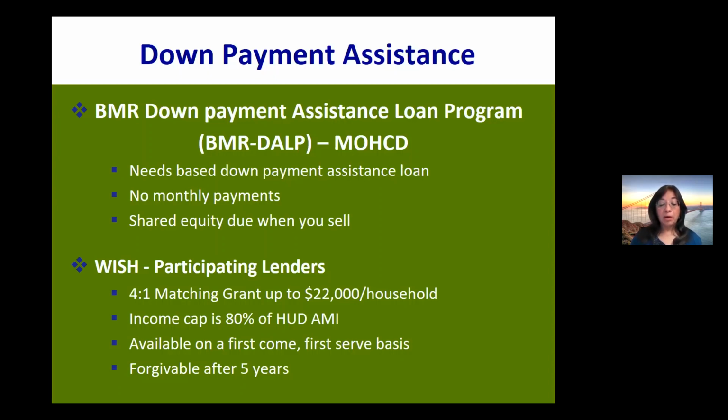Let's see, the BMR DELP loans are available on a first come, first served basis, subject to funds being available. And you can check if there are funds available on the Mayor's Office of Housing's website. If you receive a BMR DELP, there's no monthly payment. Instead, you will share a portion of your equity upon selling your home, shared equity.